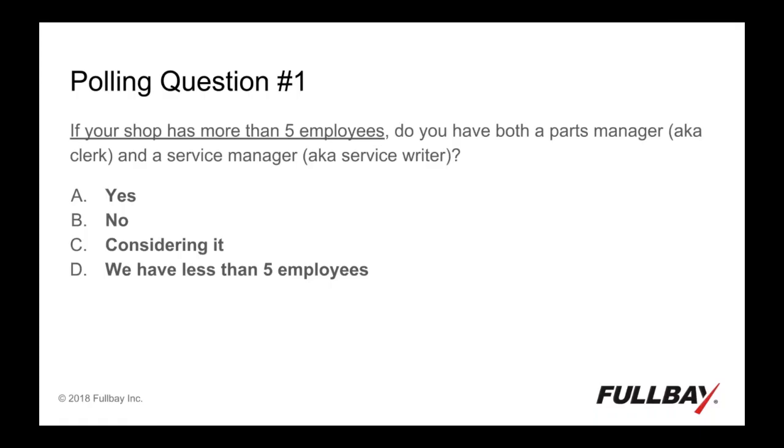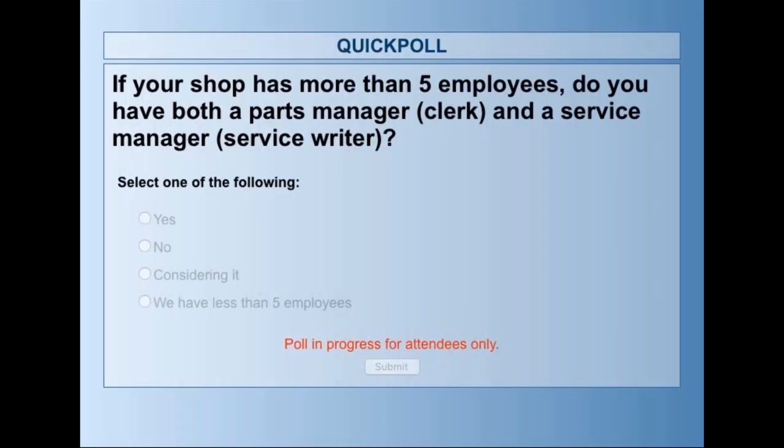Before we really get into things, we're going to kick off our first polling question. For those of you participating that have more than five employees: if your shop has more than five employees, do you have a parts manager, or you could call them a clerk, and a service manager? I'm going to launch this poll here and see what you guys got. Go ahead and respond on the screen. Lots of responses coming in here.